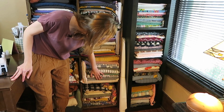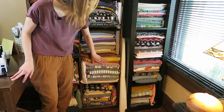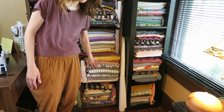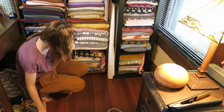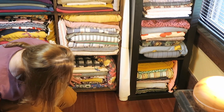This is sand wash rayon. So there's some more sand wash rayon. I guess I don't have it on this other shelf just because it didn't fit, so I mixed it with this. So those are beautiful. And then there's some knits down here. Move that out of the way. These are some knits, and I just have pattern knits on this shelf.